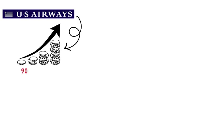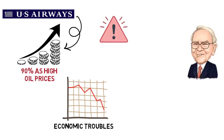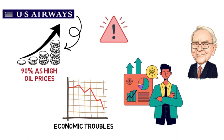And sure enough, over the next 2 years, U.S. Airways plunged nearly 90% as high oil prices and economic troubles affected the airline industry. Buffett read the deteriorating fundamentals correctly and got out in time.